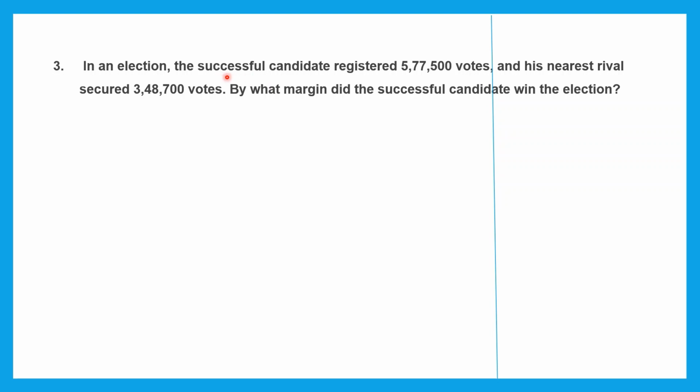Now, how many votes did he get? He got 5,77,500 votes. Now, his nearest rival, that is the person in the opposite party, got 3,48,700 votes. Now, we need to find out by what margin the successful candidate won the election. That means how many more votes did the successful candidate get than his nearest rival?